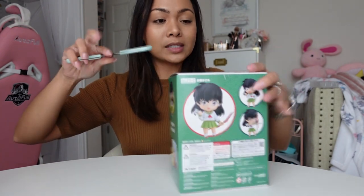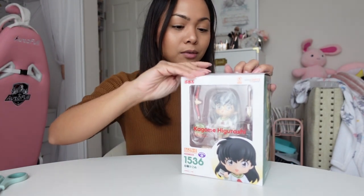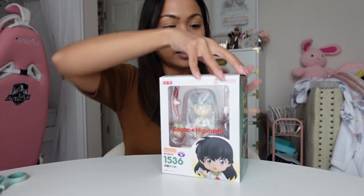But for now, we're going to open these guys. So let's do Kagome first. I'm so excited. I don't remember how much these were. I think they're around $50. But during pre-orders, you get some sort of discount or something. I don't remember. Again, I ordered it in February.